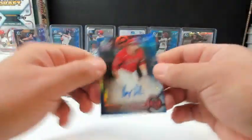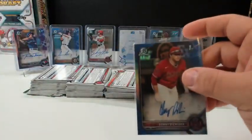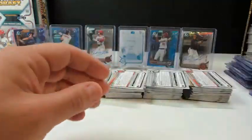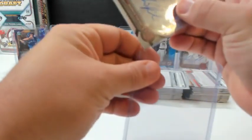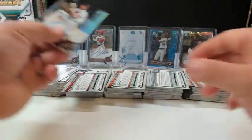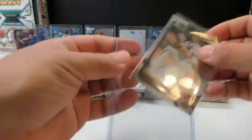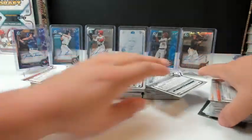Next up, we got Sonny DiChiara for the Angels. This is a true blue auto to $150. So the Angels are putting together a solid break. Then we have an Andrew Pintar to 71. Nice hit for the Diamondbacks. Pintar with the sparkle to 71 here. Auto. And then we have Owen Murphy, first round pick of the Braves. I believe he was 20th overall. Refractor to $4.99. 20th overall pick. We dig, and then we'll get into box 6.